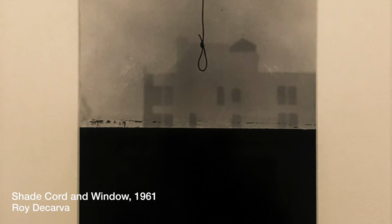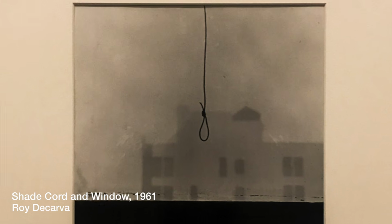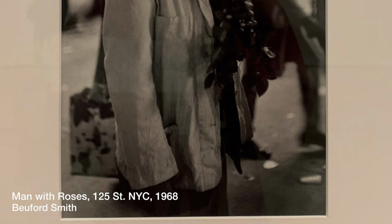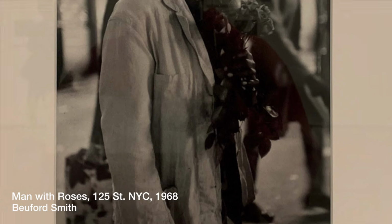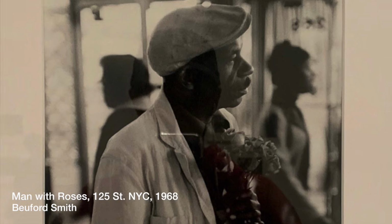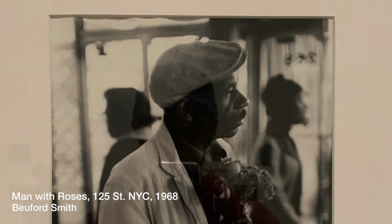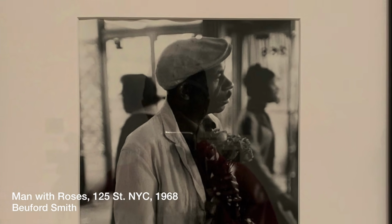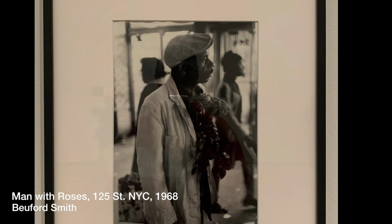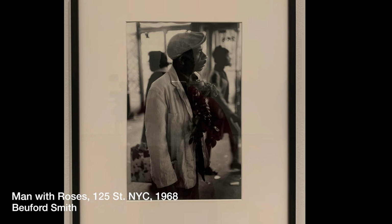I believe DeCarava spoke to the systematic racism in the inner city and how that ugly part of history seems to be inescapable. Alongside the photography of DeCarava, I was also introduced to the work of Bruce Davidson, whose 1968 photograph Man with Roses, 125th Street, New York City, was another that stopped me in my tracks. Promoting black love, he seems to catch an older gentleman at random, possibly at a bus or train station, as you notice a woman walking with a bag in the background, waiting patiently with flowers for a loved one.